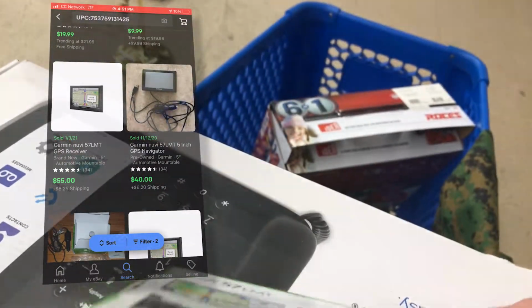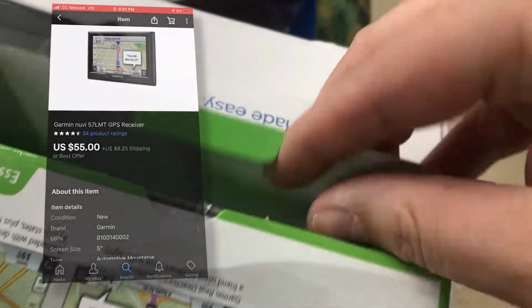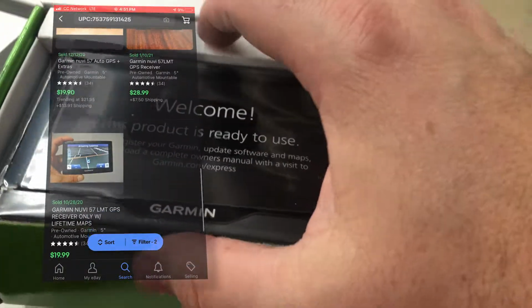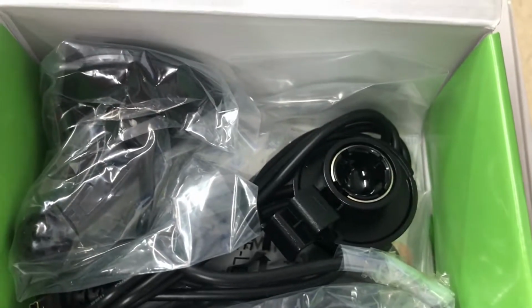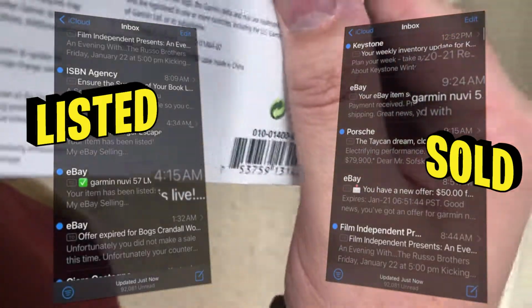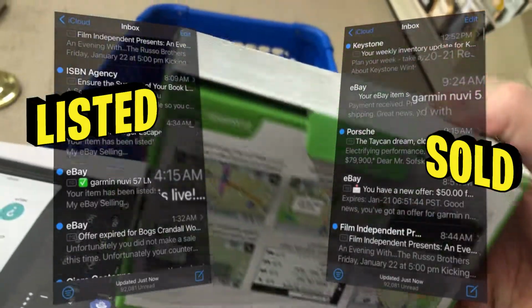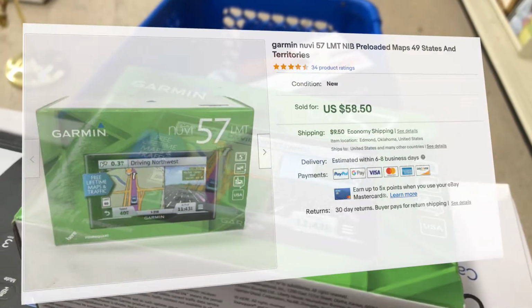So I listed this for $58 or $59 and sold it within 5 hours. But afterwards, when I did realize that my comp was a little off, I could have gotten at least $70 out of it being brand new. But that's okay. I'm okay with the profit. Ended up profiting about $45 off of it. And as you can see here, I listed it at 4:15 a.m. and I sold it a little after 9 a.m. So yeah, I sold it in 5 hours.